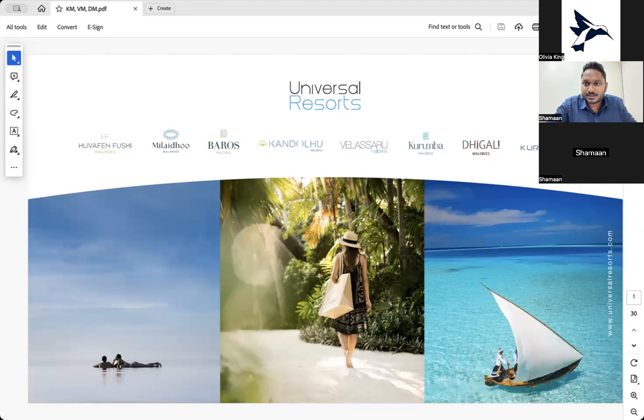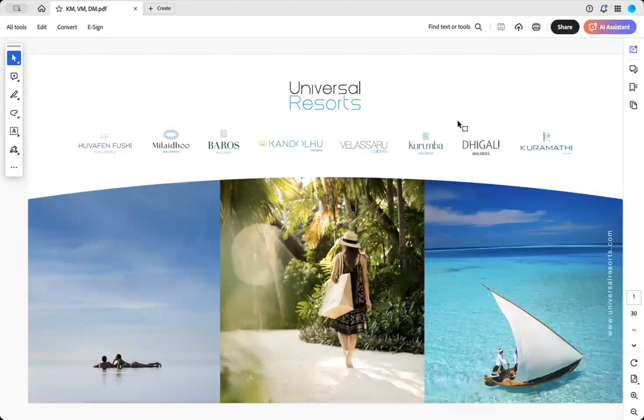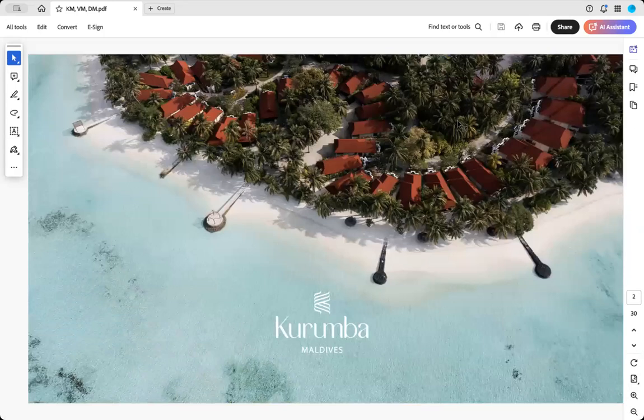All right, let's start with Kurumba. So Kurumba Maldives, as some of you might already know, is the first private island resort in the Maldives. We have, of course, upgraded it in many different phases since the opening, and we actually positioned Kurumba as a five-star entry property, one of the most sought-after resorts in the North Male Atoll.